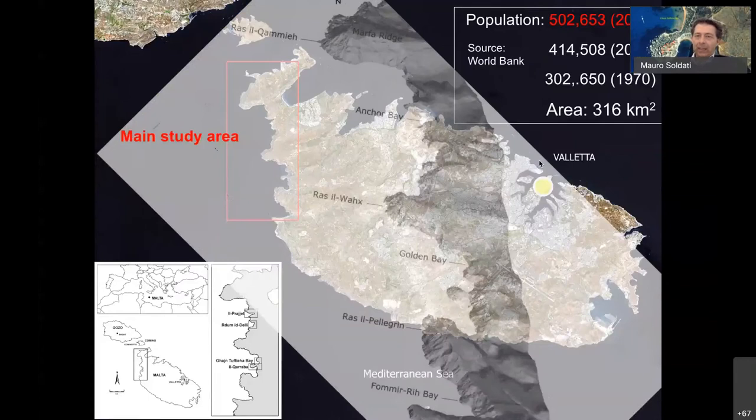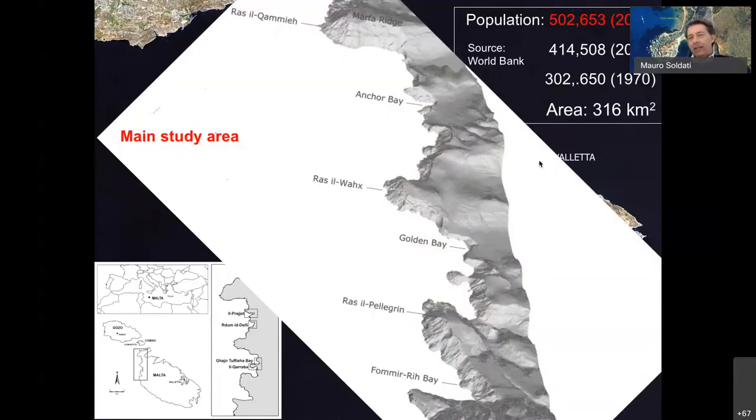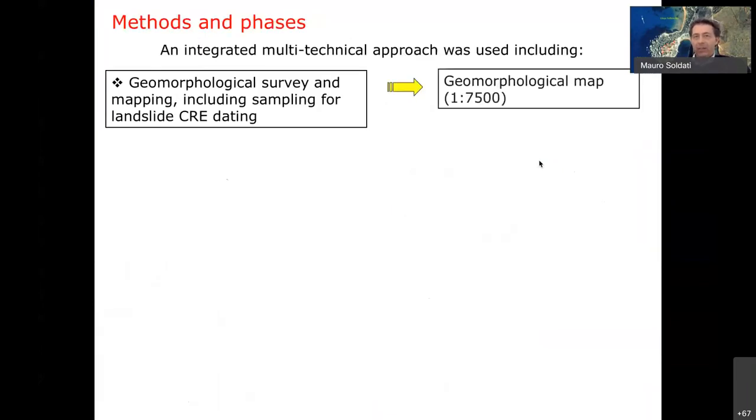The physiography of the coast is like this. You can already see from this DTM evidence of landslides. You do not see anything below the sea, but please think about this, because we will see if and how these landslides continue, prolong below the sea level.